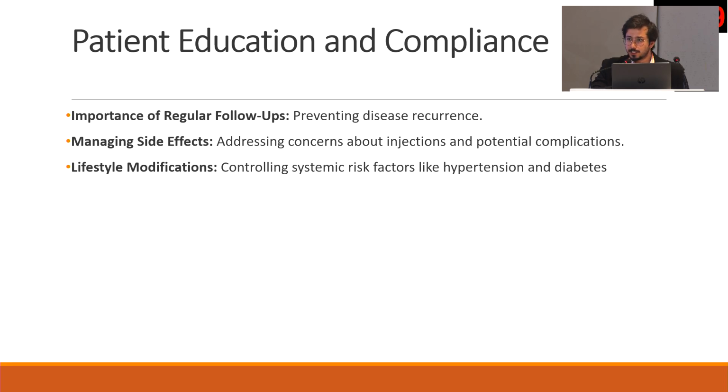Coming to patient education and compliance, which holds really an important place as most of the cases have metabolic disorders. The importance of regular follow-ups has to be emphasized by clinicians to the patients. Also, the side effects that can occur have to be managed appropriately, and lifestyle modification, which is the most important thing.